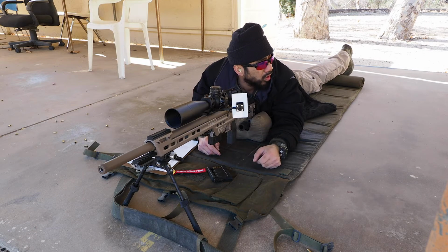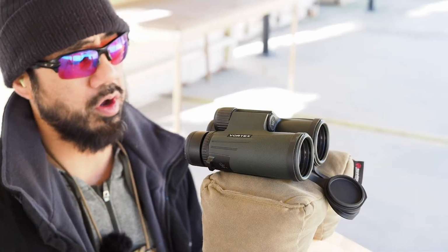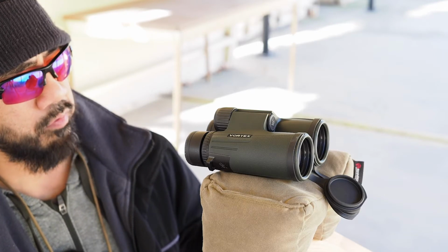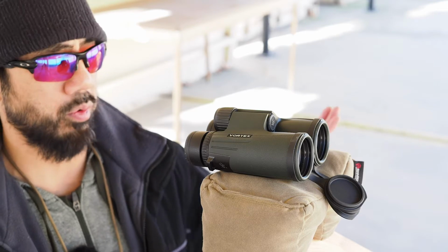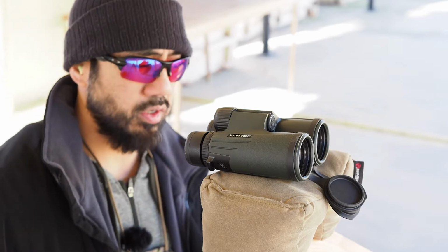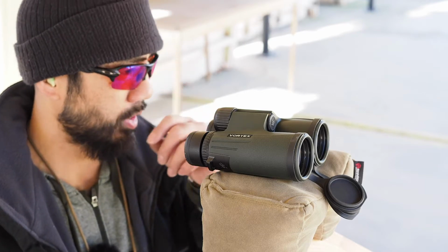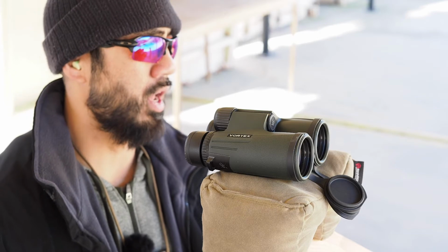But we should make this work. I posted a picture of these on Instagram a couple weeks ago. These are a pair of Vortex Viper PST HDs, or Viper HDs, whatever you want to call them. They're 10x42 binoculars. They're not very expensive, or they're not top of the line. They're about 500 bucks street price, but they're actually pretty decent, and they're a half decent budget binocular.